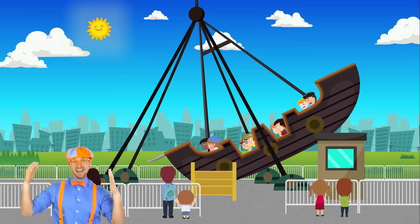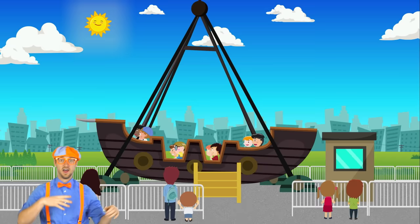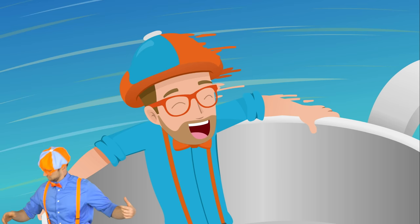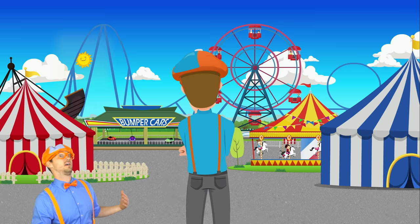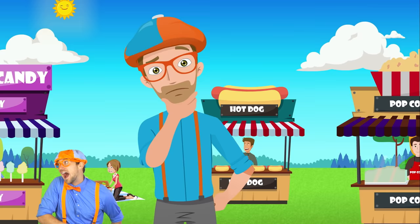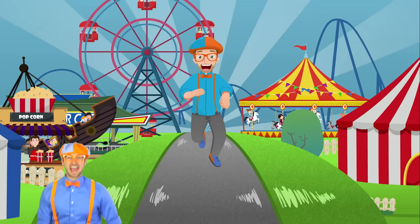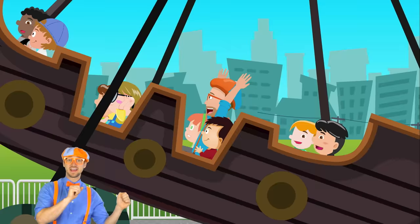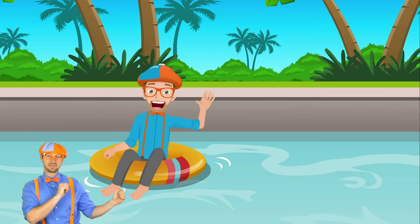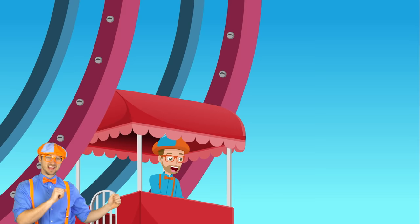What's that I see? A pirate ship rocking from side to side. That looks fun, let's go on it, or get dizzy on the teacup ride. There's so much to do and so much to see. Who'd have thought I'd be this happy? At the theme park, I have the time of my life. At the theme park, there are so many rides. I have so much fun at the theme park.